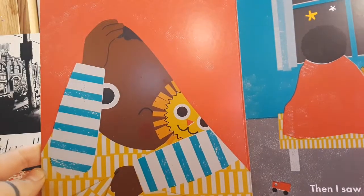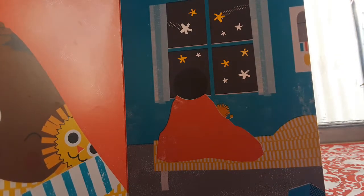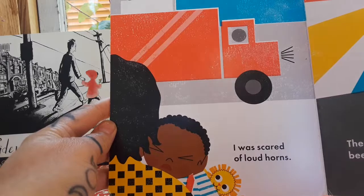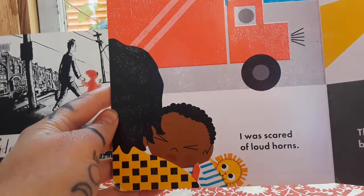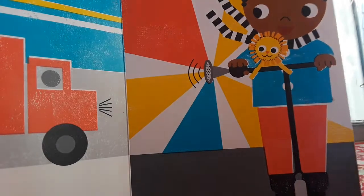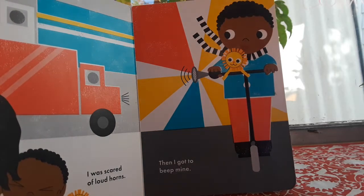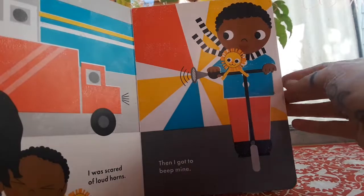I was scared of the dark. Then I saw the stars shine. Look at that, in his nice cozy blanket, sitting on his bed, watching the stars outside his window. That sounds really nice. I was scared of loud horns. Ow, hurts his ears. Then I got to beep mine. Look at that. He's got a scooter and his very own horn that he can beep whenever he wants to. Now he's not so scared of horns or loud noises.